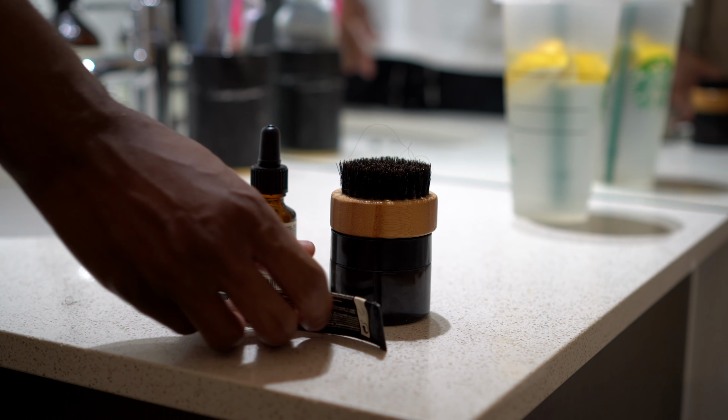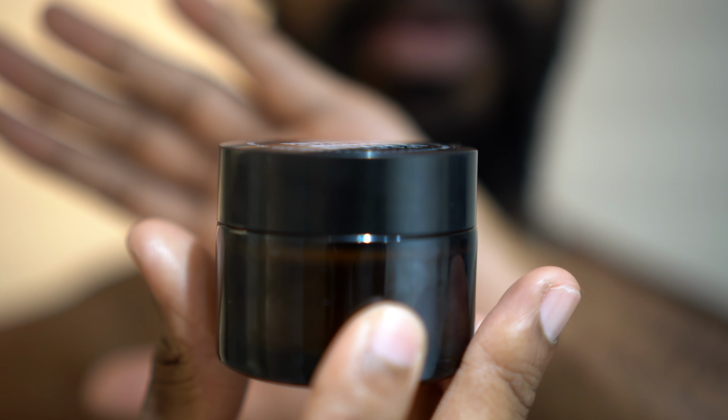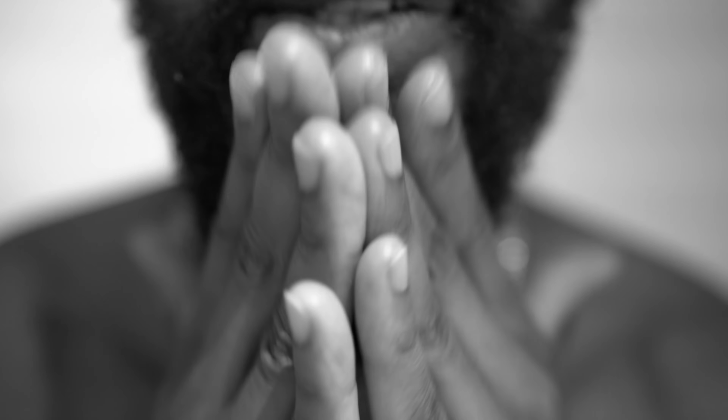So I have this balm here by Six Man. This is a brand based out of Toronto, and this is the one that I've been using for the last, I would probably say, 3-4 years, and it keeps my beard shiny and intact. And I usually get my beard trimmed at least once every 2 or 3 weeks, I would say. But this beard balm has been absolutely great.